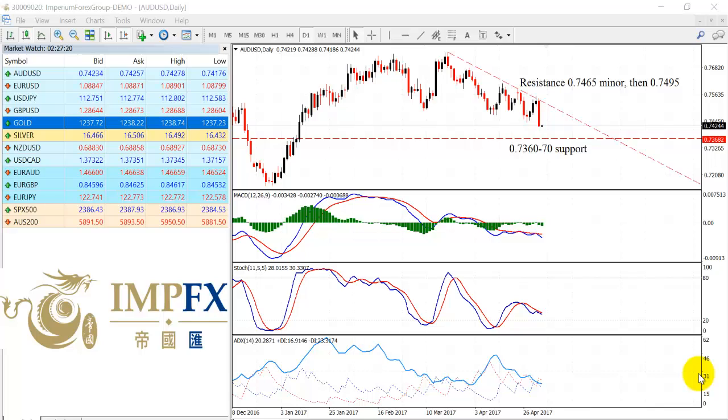Well, the Australian dollar yesterday staged a dramatic drop in the early stages of the European session after prices rejected that 75.50 resistance and plummeted to a fresh 4-month low of 74.17 this morning. Now, with the current pattern, with 74.25 taken out, the next target is exposed at 73.60.70 and reassessed from there.